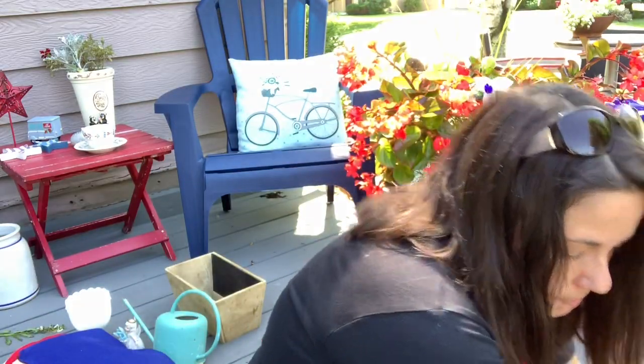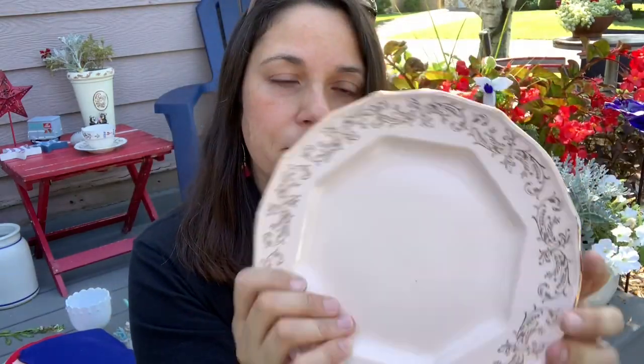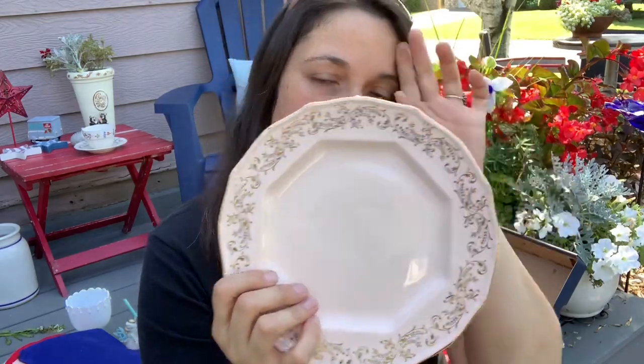I got this. I don't know, the camera's not picking up. It is a gorgeous shade of pink, like a very, very faint pink. And I've been drawn to pink things lately, which is funny because I don't have pink anywhere in my home. I think I'm going to do little hints of pink in the craft room.